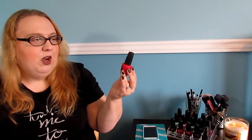I don't know if it was just what I did to my nails that day, but that was the one thing that turned me off. But still, it was an absolutely beautiful color and I would recommend it if you don't have it in your collection. This is Madam President from OPI. So let's move on to my beauty favorites.